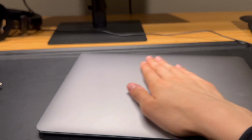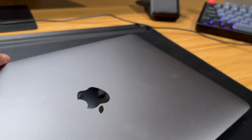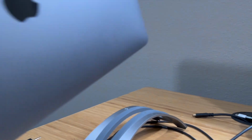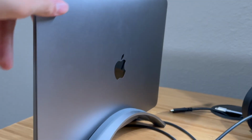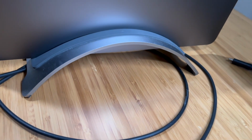Personally, my daily driver is a base model M1 MacBook Air, and so far it's been perfect for everything I've needed it for. It's surprisingly powerful, and I never find myself thinking about the battery life. Anytime I do use my computer at my desk, I tend to dock it in this 12 South BookArc, which effectively just stands the computer on its side.